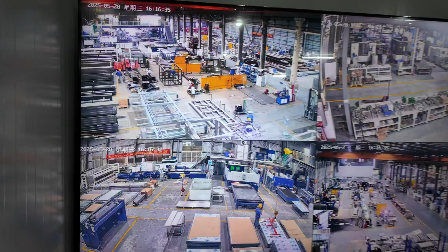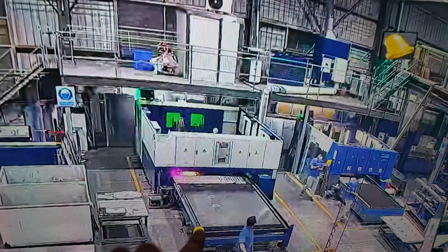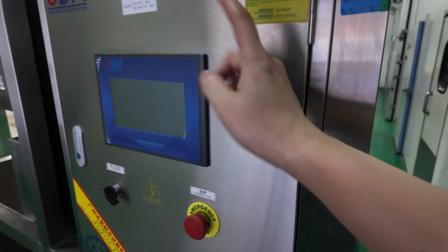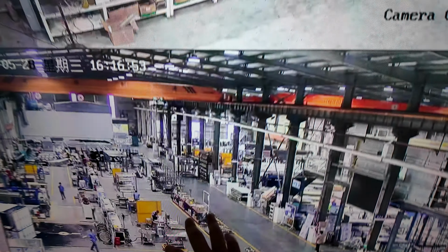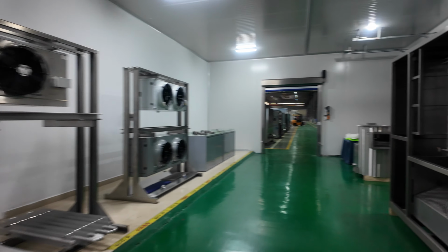This is the CCTV. Today is 28th May 2025. This factory is not together with here. This factory does the metallic work, the laser cutting and all the metal works. We make the frameworks and then send them here to do the installations. All the parts are made there and then delivered here.